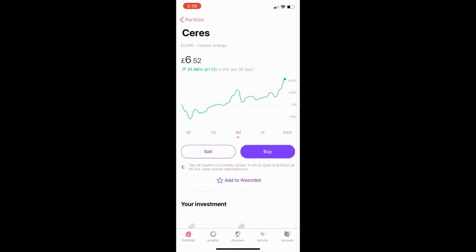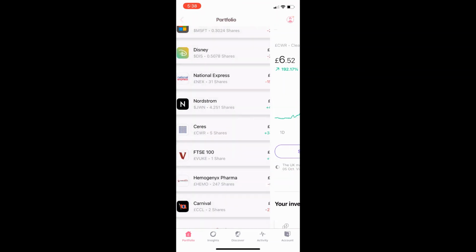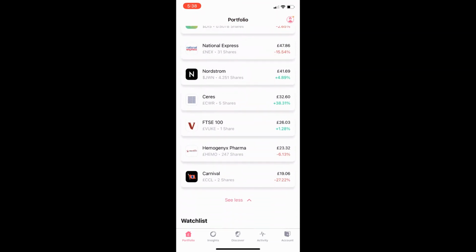This one, I'm not sure. I think it's at its highest ever point now. So I think I'm just going to keep putting a small amount in every week and see where that goes. And here we have one share of the FTSE 100. I just think it's a good share to have as it helps diversify my portfolio and stuff like that.